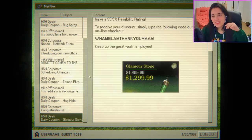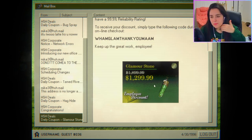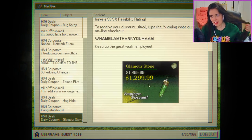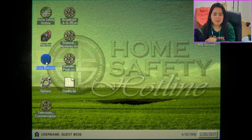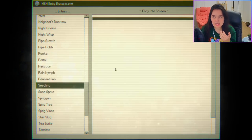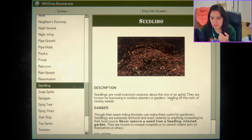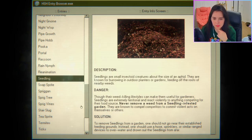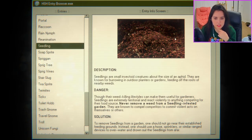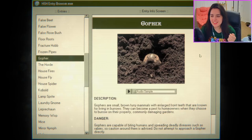Oh, that's so cool though, because imagine if you don't get a good score, you would miss out on that. So Carol's a monster. It's spicy. I wonder what she is then. They keep talking about soil. And seedling is the closest? A small insectoid creature, size of an aphid. They're known to compel competitors to commit violent acts on themselves or others. I don't think so. What if we just haven't heard about them? This is like the main one that's always about soil. I don't know. What if they're just a bunch of gophers? You guys just a bunch of gophers?